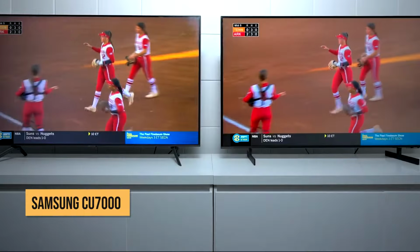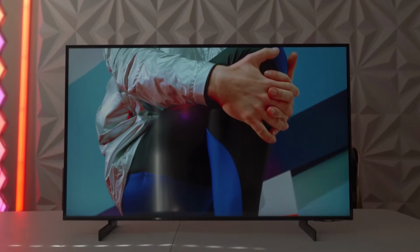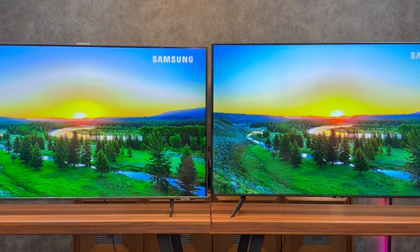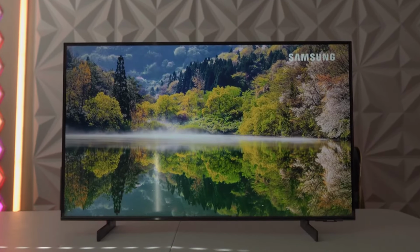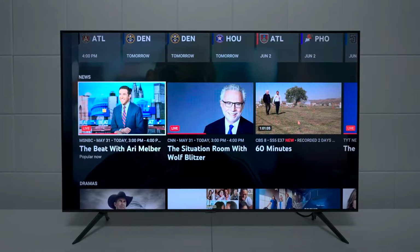The Samsung CU7000 and the CU8000 didn't just make a splash at their release, they practically caused a tech tsunami in the world of smart TVs. Now, you might be thinking, how do I pick between these two TV powerhouses? Well, one's all about treating your eyes to stunning 4K visuals without emptying your wallet. The other, it's got that cool style and the latest smart tech. So, with these Samsung heavyweights squaring off, how do you make the call?